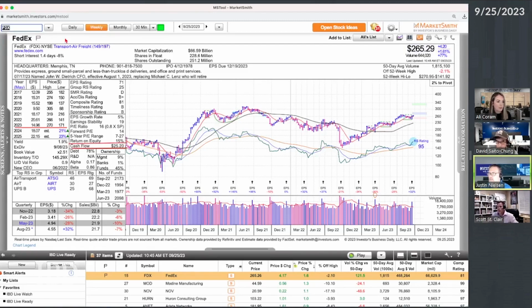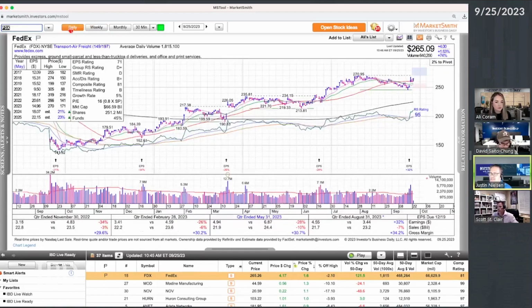On the technical side, it's kind of nice that we've been seeing a lot of flat bases. There are those flat bases that are kind of losing their lows, and there are those flat bases that aren't. So FedEx is solidly in that category of one that isn't. Another thing that I'm kind of gravitating towards, in addition, look, this has a blue dot, so that's something that's positive.